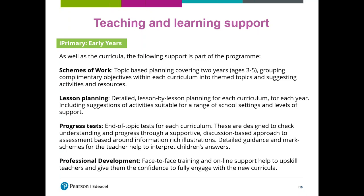I wouldn't want a formal, lengthy, written-based test for children of this age, and I think most practitioners used to early years wouldn't either. The idea behind these assessments is the child won't actually know they're sitting an assessment. As far as they're concerned, it's a discussion with the teacher about a lovely picture, and it's the guidance for the teacher that helps the interpretation there.